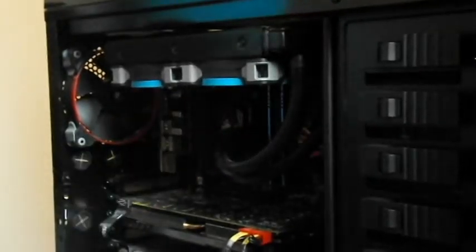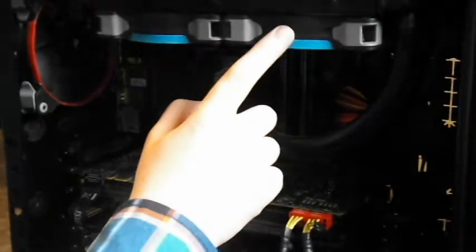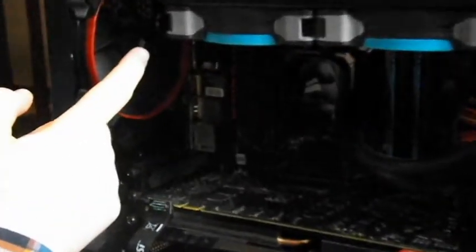Have 8x2 G-Skill Aries. Low profile, to make sure the H100i would fit. I have two SP120s, Quiet Editions, with another one, but the difference is these ones can be controlled through the Corsair Link software, and this one cannot, because this one is just hooked up to the motherboard, which is a Z87 GD65 Gaming Edition.